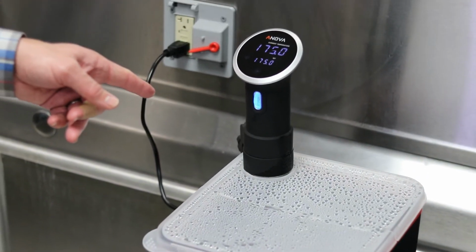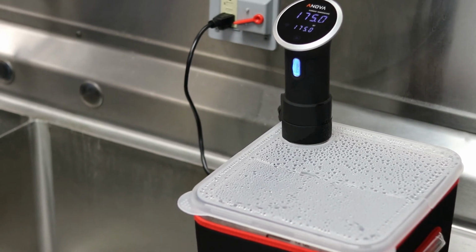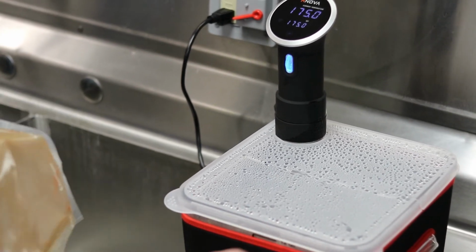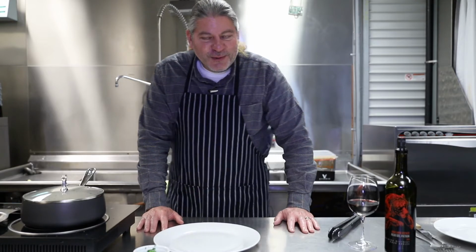As you can see, we have the water bath set at 175 degrees. And we will be placing this in there for 24 hours. And we're back in the kitchen after 24 hours to plate our Oso Libre Osso Buco. I hope you're ready for this.